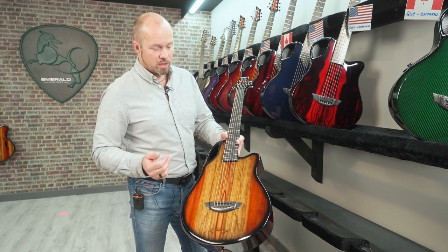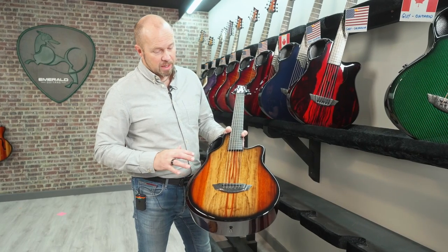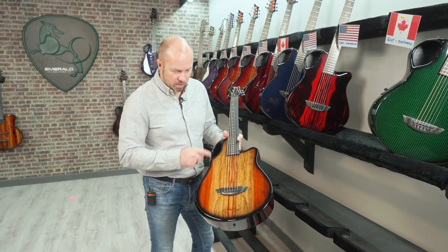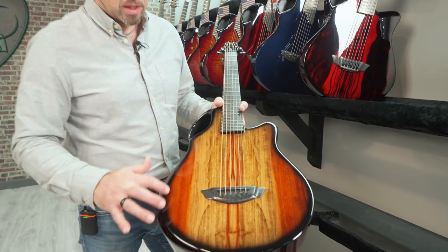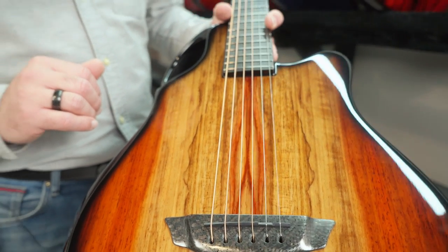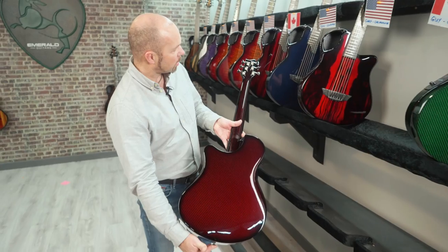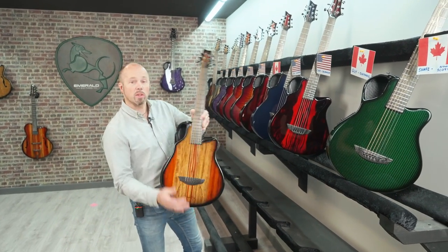This one's going out to Guy in Ontario. The veneer on the top of this one is candy stripe padauk, and that has this beautiful coloration between the reds and the light browns. And it's called candy stripe because the stripes are kind of like candy. Really is beautiful. Isn't dyed in any way. This is an entirely natural process. This is how it comes naturally from the tree, and really, really beautiful. Back and sides on this one is red carbon, and there is no pickup system in this one, so it's a pure acoustic.